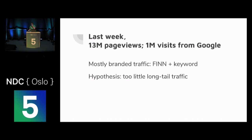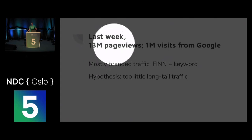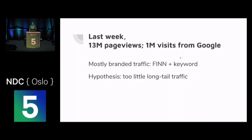So when we look at this, I said 13 million page views, which is really not bad. It was mostly branded traffic. That is, people search for Finn and travel, reise, or bolig til leie, home for rent, or any of our other sub-brands. So people know where to go. They go to Finn. So for unbranded traffic, just bolig til leie, home for rent, we didn't rank that well, and we ranked with these crappy links that I showed you. So our hypothesis is that we get too little long-tail traffic from Google. And also, if there is a competitor attacking parts of what we deliver, they could actually get more or less all the Google traffic.